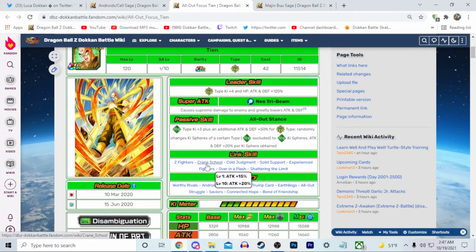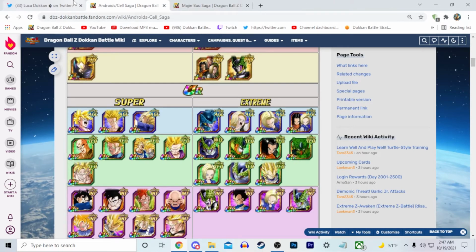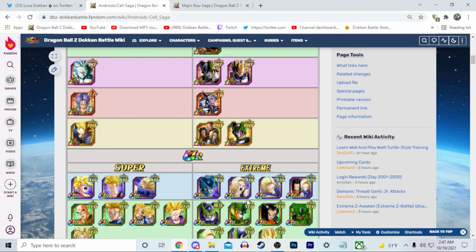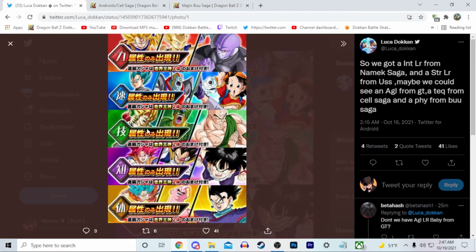Goku won't have Crane School, Cold Judgment, Solid Support, Over in a Flash, Z Fighters, Shattering Limit. And most of the share maybe Experienced Fighters, which is obviously not ideal. So I feel like a Cell's more likely, unless they give us an LR Chan or something, which I doubt is going to happen. But yeah, Cell would be most likely to me.